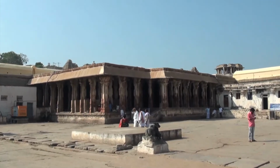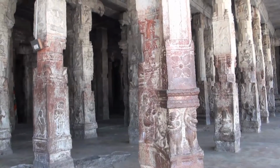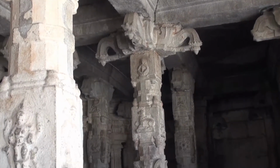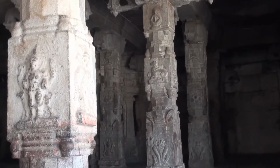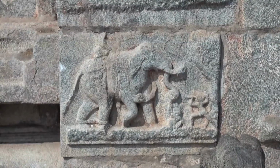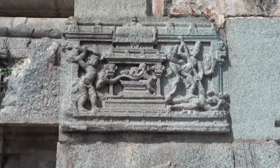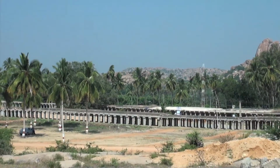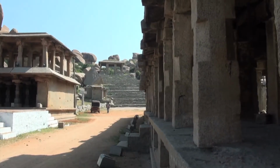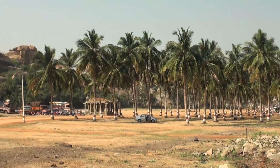In the premises of the Virupaksh temple is the Kalyan Mandap, or the marriage hall. And look at the carvings, they are so wonderful. Carvings of warriors, carvings of Shivling, and other such beautiful carvings can be seen. On both sides are these columned structures, possibly for the halt of travelers, or maybe it was used for a market to buy and sell various commodities.